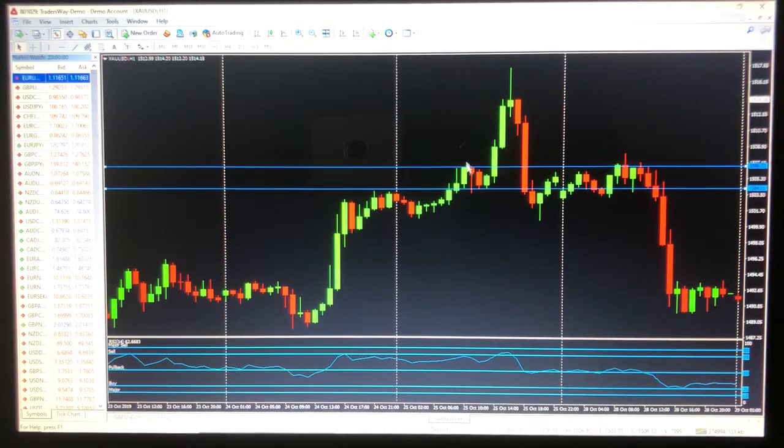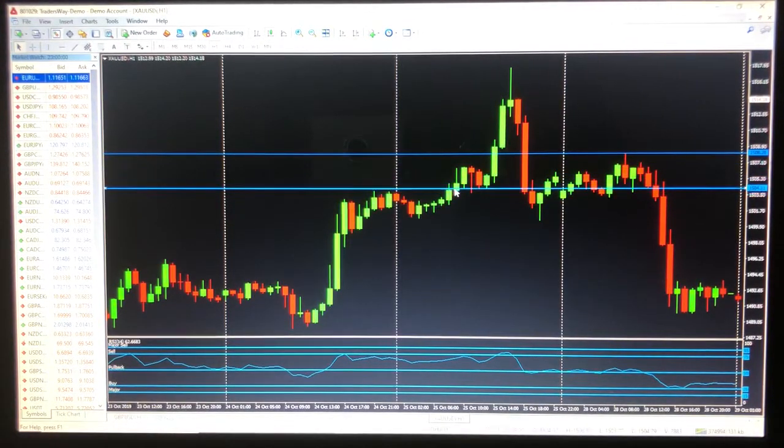There we go. So what do we do at this point? Go 15 pips above, 15 pips below. 1506.72, 1507.72, 1508.22. All right, so that's going to be roughly right there. And then let's put the one for the sell stop. 1504.21, 1503.21, 1502.71, which is roughly right there.